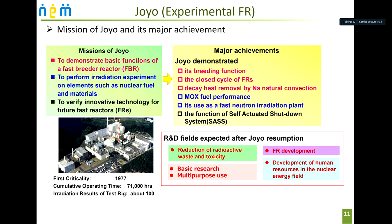This is a brief explanation of the JOYO experimental reactor. The mission of JOYO and its major achievements are listed here. The mission is to demonstrate the basic function of the fast breeder reactor, and I do not mention that further. JOYO itself has no electricity generation system. It's just an experimental reactor.